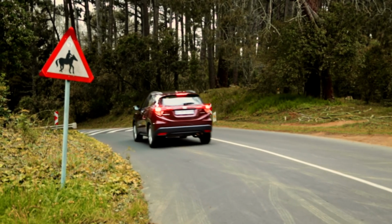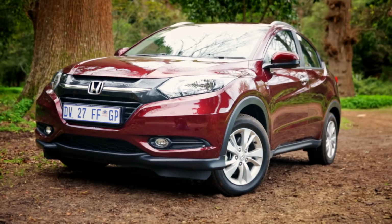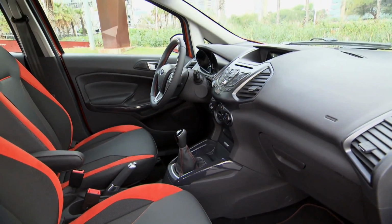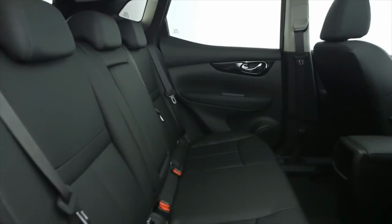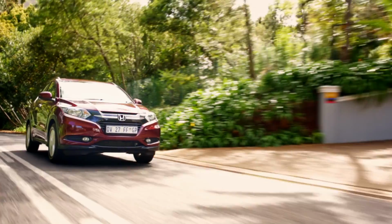So would I actually buy this Honda? Well, they do have a brilliant reputation for reliability. The HR-V is the kind of car I'd buy if I didn't want to buy another car for the next 10 years. It might have slightly fewer features than a top-of-the-range Ford EcoSport, and it might be a bit smaller than the Nissan Qashqai, but it remains a very capable in-betweener. It feels like it has a lot of heart, and I like that.